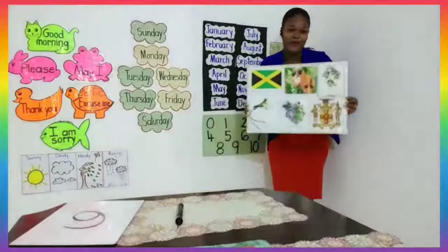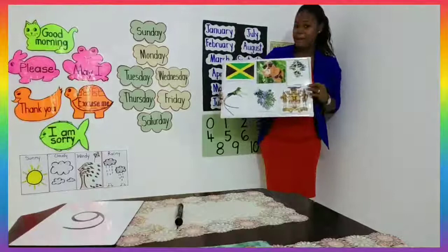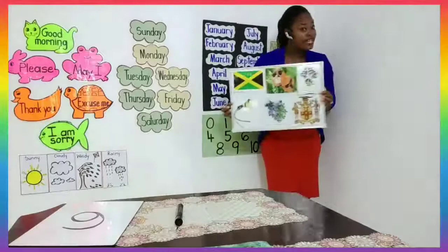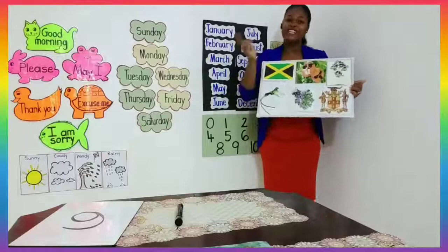Yes, these are Jamaica's six national symbols, and they represent our wonderful country, Jamaica. That means anybody sees these, all they can think about is our beautiful island, Jamaica.